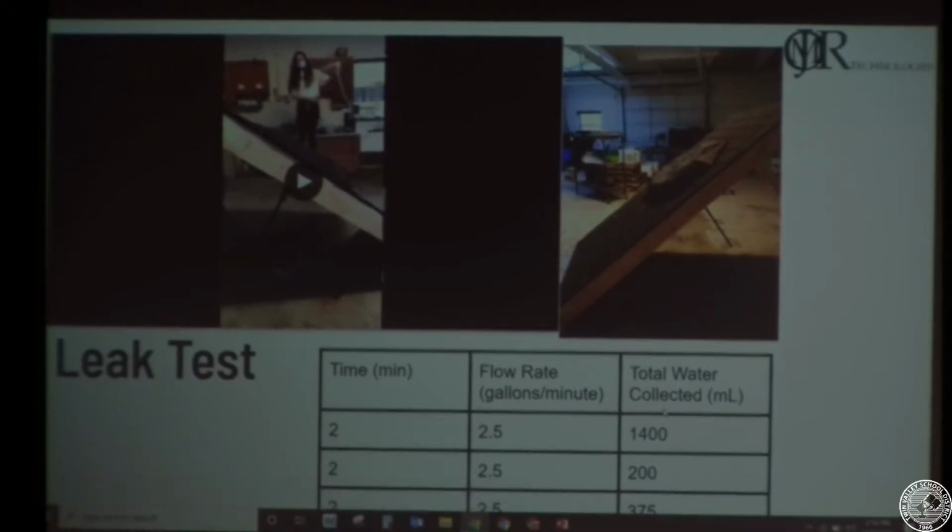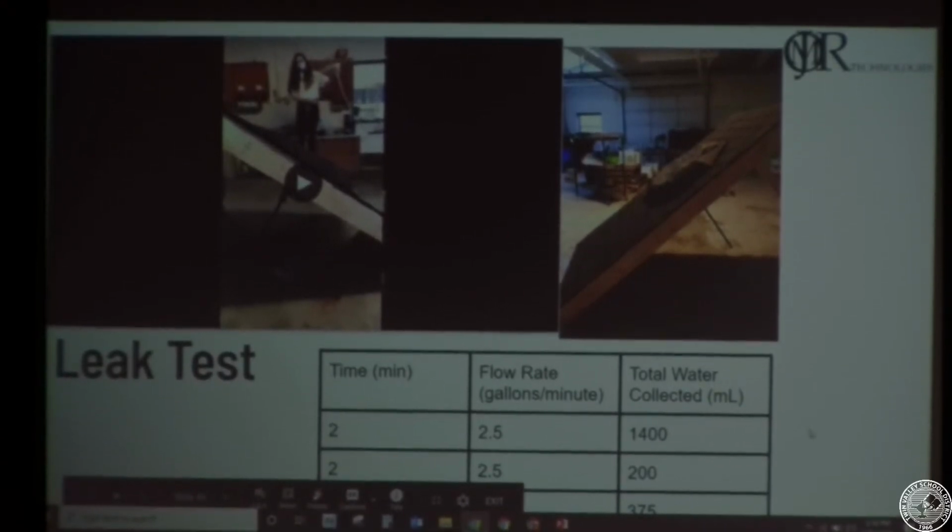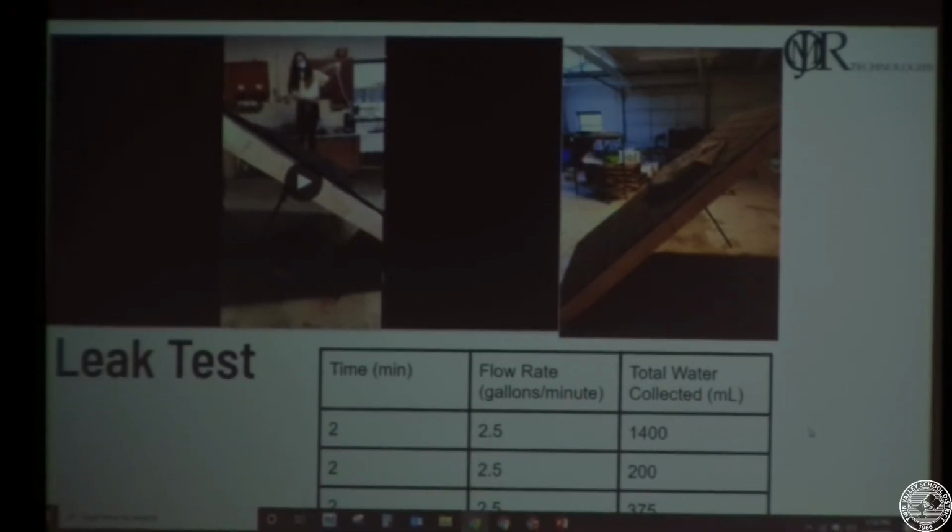All right, so due to our product being designed to keep water out, we ran some tests, and most importantly, we ran this leak test. We tightened our product against the makeshift roof, and we used a hose to simulate rainfall. The test lasted 2 minutes, which resulted in a total of 5 gallons being poured over the roof. In the first trial, you can see that there was a total of 1,400 milliliters of water that leaked through, and this was due to an insecure fit of the product on the roof. But as you can see in the second and third trials, there was a significantly smaller amount of water that leaked through, and this is all due to how tight you have the product against the roof. And our goal was to reach under 400 milliliters, which is about a pint.